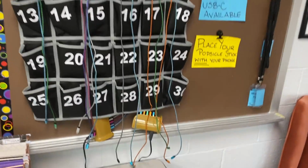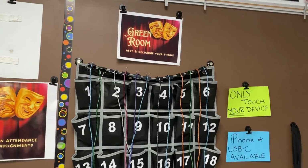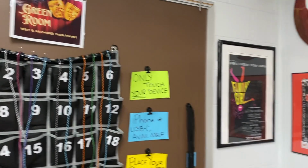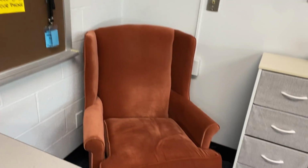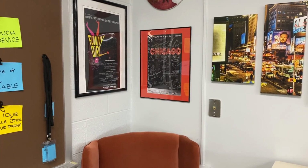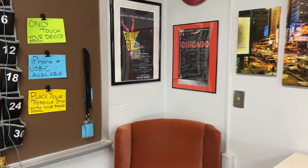All right, there's my phone charging station. I call that the green room, rest and recharge your phone. I know, I'm so clever. I saved this beautiful velvet chair from the garbage. I promise there's no bugs. I checked, but I saved it from the garbage before the school year started. And it's like a nice little reward for kids. They're like, can I sit in the special chair? And it's just a big deal.